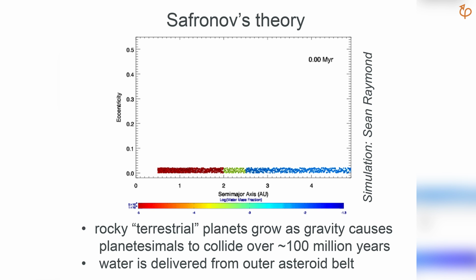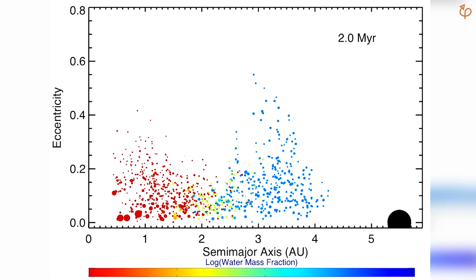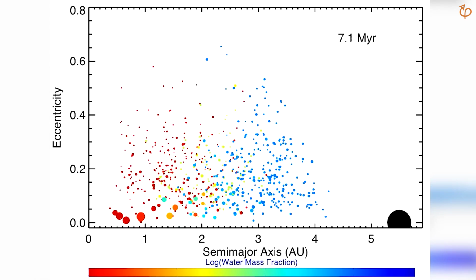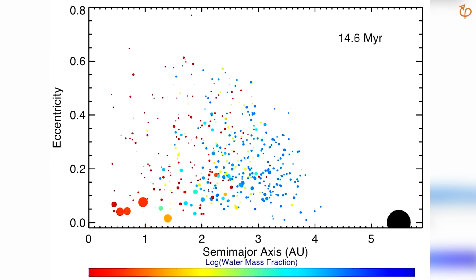Okay, so here's an illustration of how that process may have worked. How did those primordial planetesimals grow as they collided together under gravity? Let's see if we can play this movie. So the picture is that we started with a large distribution of planetesimals that were spread out to the inner part of the solar system. And the ones close to the sun were dry, those are color-coded red here, and the ones that were further out were made out of these minerals that contained water.